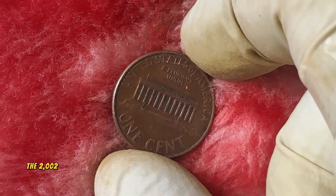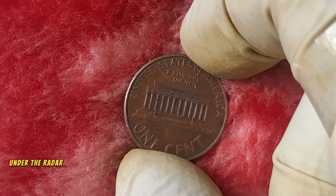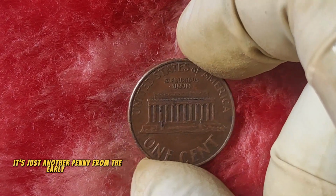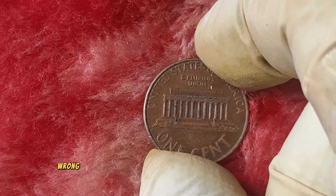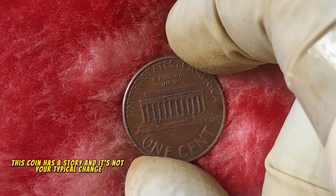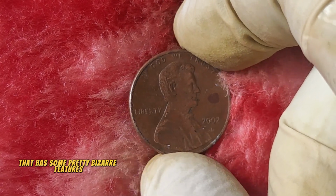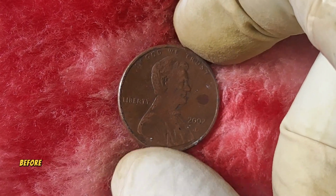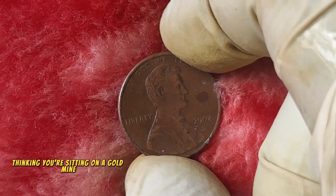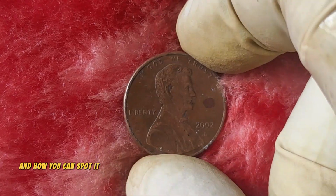The 2002 D Lincoln Penny is one of those rare coins that could fly under the radar for most people. At first glance, it's just another penny from the early 2000s, right? Wrong. This coin has a story, and it's not your typical change. We're talking about a special variety that has some pretty bizarre features. But hold on. Before you start rummaging through your couch cushions thinking you're sitting on a gold mine, let me tell you exactly why this penny is so valuable and how you can spot it.